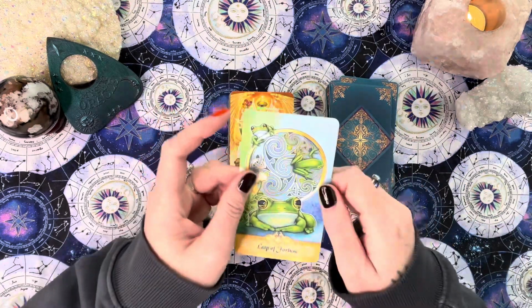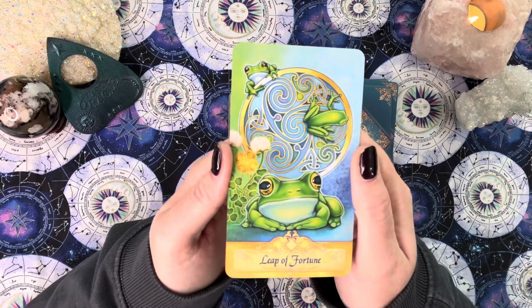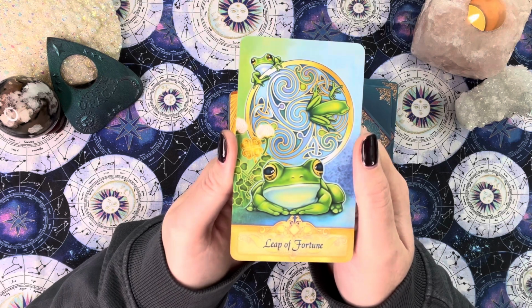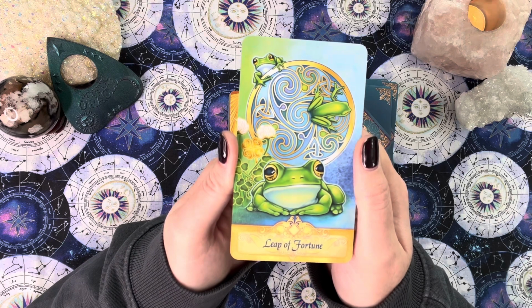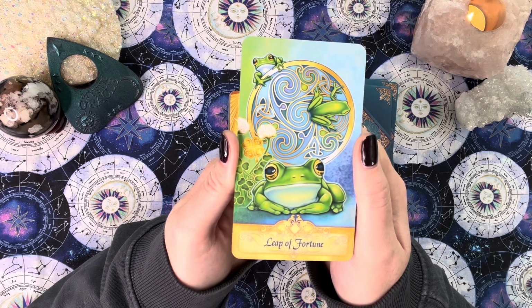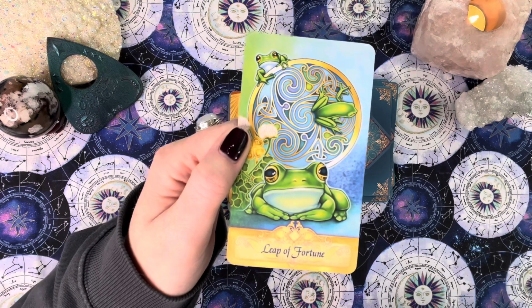Leap of fortune. The frog is one of my new animal guides at the moment that I've been working with, along with the toad. They both came to me through working with Hecate. So I've been working with the frog this year. Not for very long. I only discovered the frog around summertime, so it's only been about 4 or 5 months at the moment. But they are creatures of fortune and prosperity, so that is a really nice symbol for them.